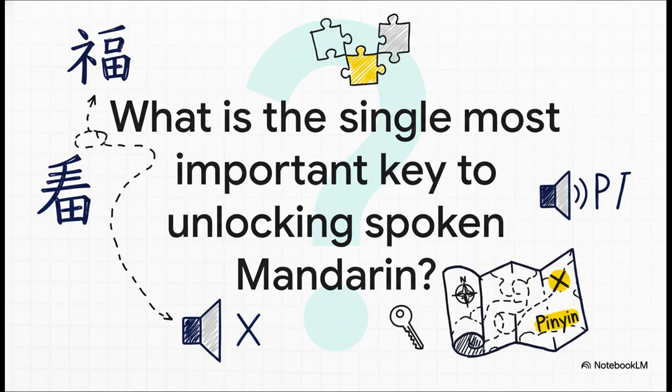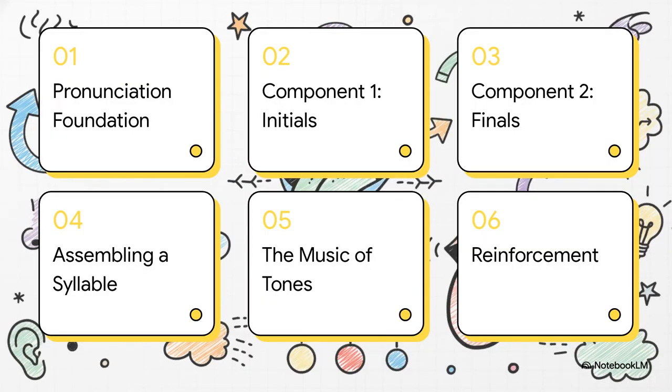Think about it for a second. We have all these thousands of complex characters. How on earth are we supposed to know how to say them? Pinyin is that bridge. It's the phonetic map that connects the written symbol to the spoken sound. Learning to read this map isn't just helpful. It is absolutely essential. So, here's our game plan for today.